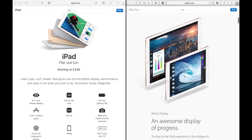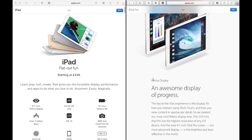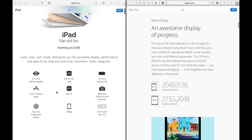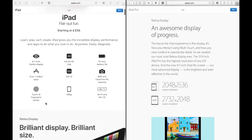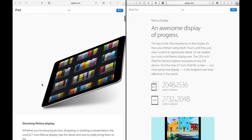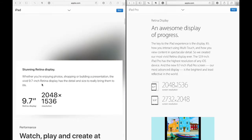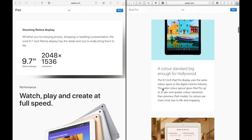So the iPad Pro is obviously a Retina display, and the iPad is also a Retina display, so there's no difference over there. Size wise, okay, fine. The iPad Pro has got a 9.7 inch display, and it's got a 2048 by 1536 resolution. With the iPad 2017, it's got a Retina display, and here we go. The Retina display is 9.7 inches and it's got a resolution of 2048 by 1536, which is absolutely the same as the iPad Pro.